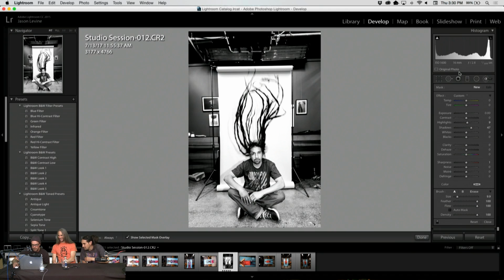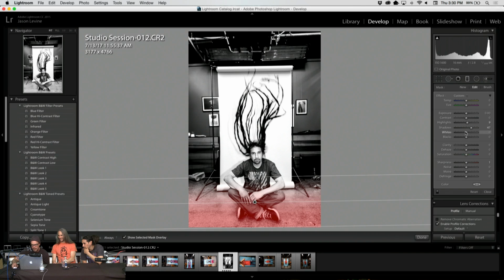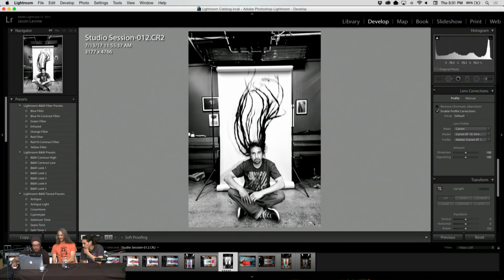You know what? Just for kicks and giggles, let's run a little gradient through here. Just a little bit, to add more emphasis on Dave, even though we have barely any foreground. So I just ran a very subtle gradient through here. I don't want to put any vignetting on this because I kind of like this background here.